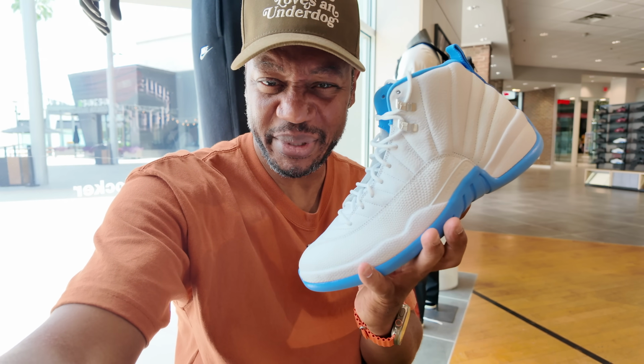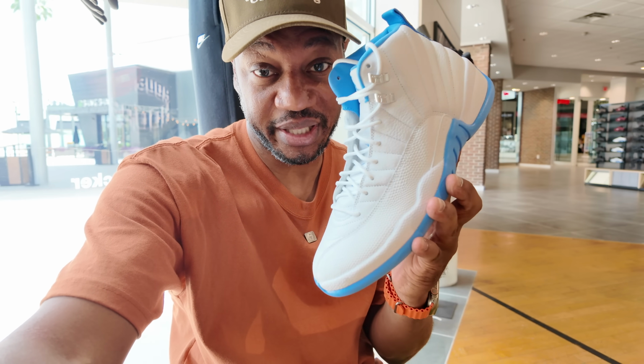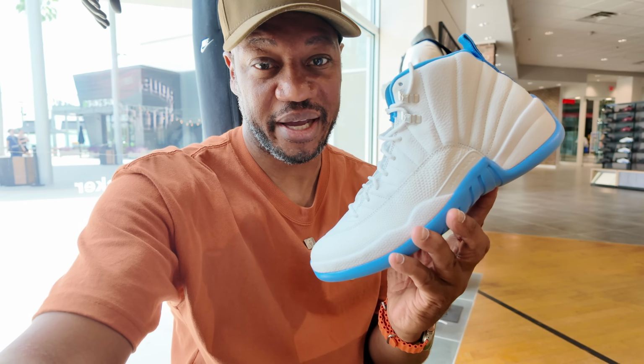Then we got the Melo M12. This is also a retro. This came out, what, 2004, I believe? Somewhere in the early 2000s. It's going for retail, not on sale yet, but eventually it'll get there. Love that UNC blue. It's fire to me. But I'm going to politely pass until this goes on sale.